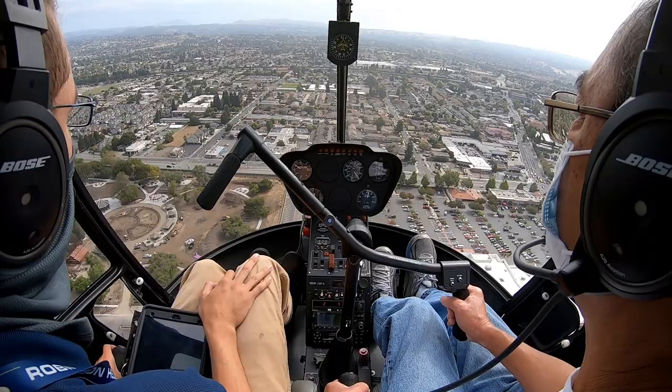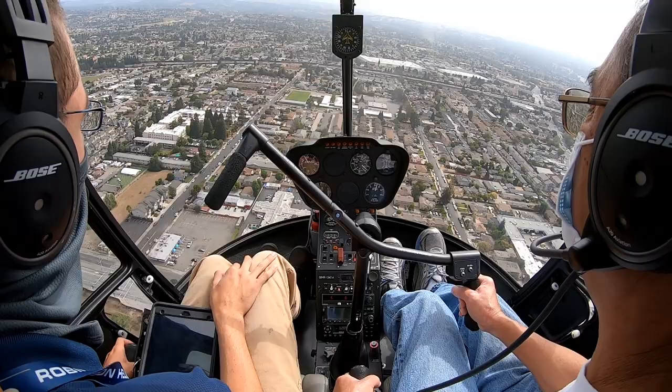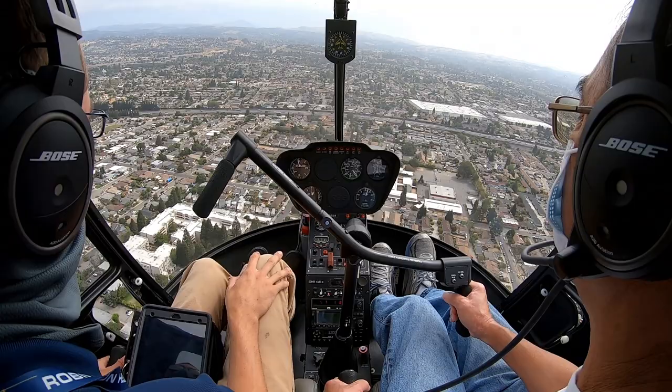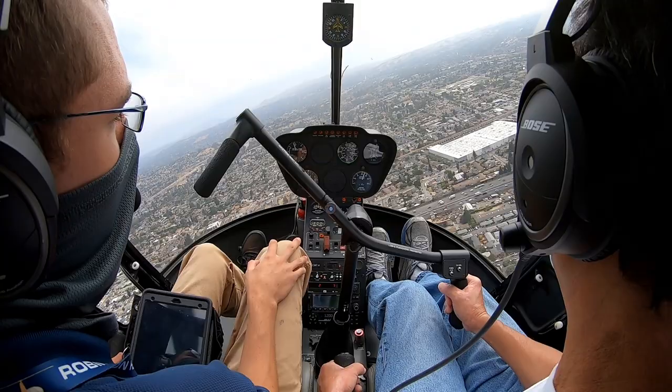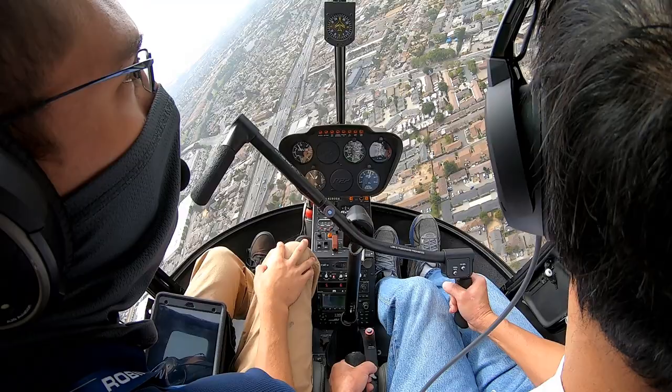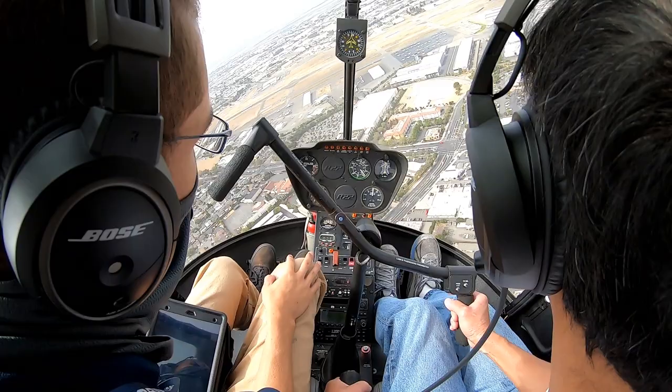Excuse me, left pedal. Yeah. I bet. All right, there's your 800 feet. And just a nice turn right here, towards the target. And then go down a little bit.